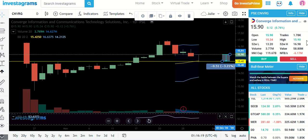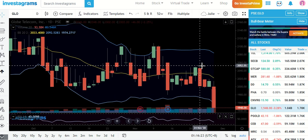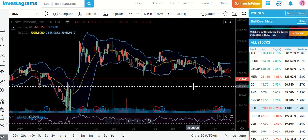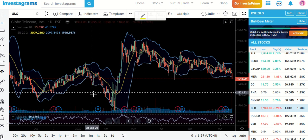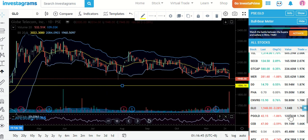The next is Globe. Oh, Globe not looking good. We're triggering the lower band. So, not looking good at all. I'm seeing a possibility that it could drop even more around the 1886 area. So maybe stay on the sidelines first for Globe. Look for another stock to engage in.